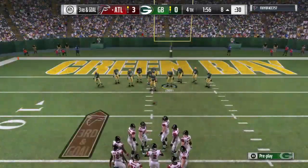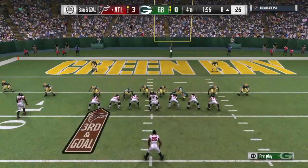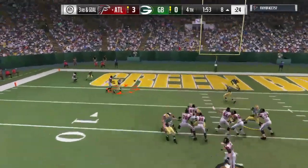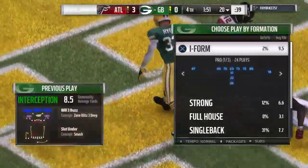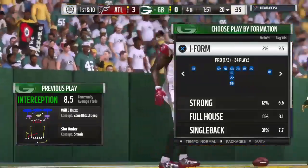Six plays got him down here. This is play number 7, 3rd and goal. Ryan to throw. And look at this. They get the turnover they needed. It's intercepted. Picked off by Micah Hyde. And a big turnover there as his guys will get the football back.